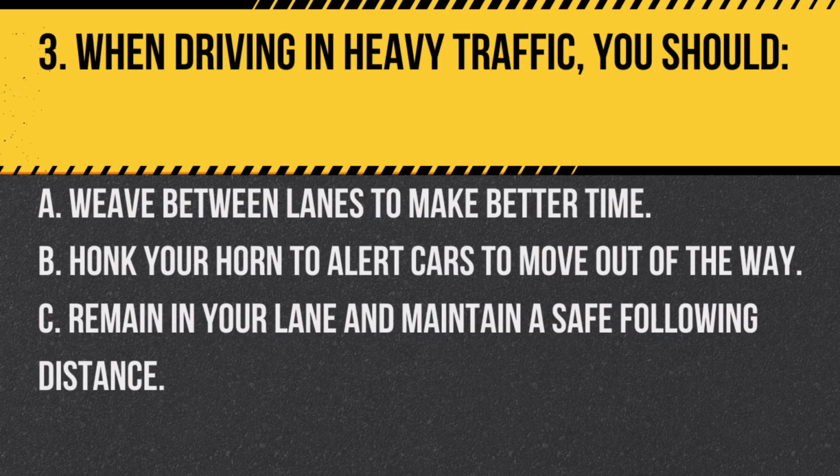Question 3. When driving in heavy traffic, you should: A. Weave between lanes to make better time. B. Honk your horn to alert cars to move out of the way. C. Remain in your lane and maintain a safe following distance. Answer: C. Remain in your lane and maintain a safe following distance.